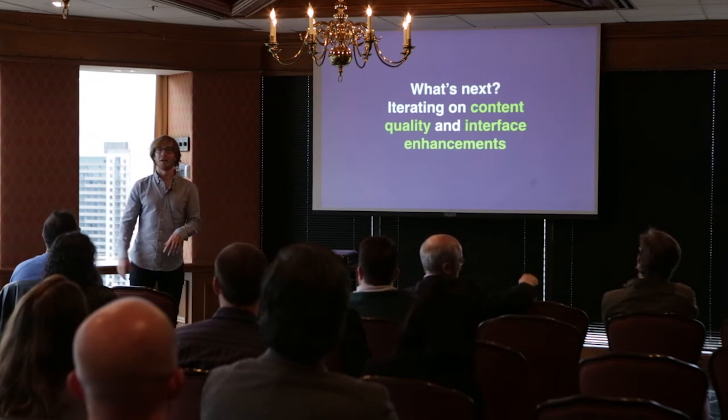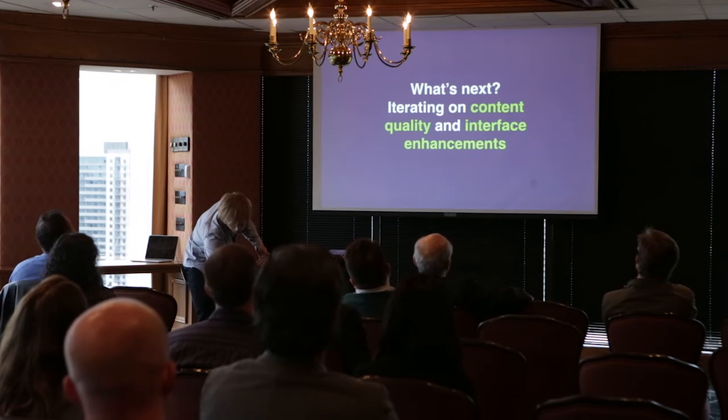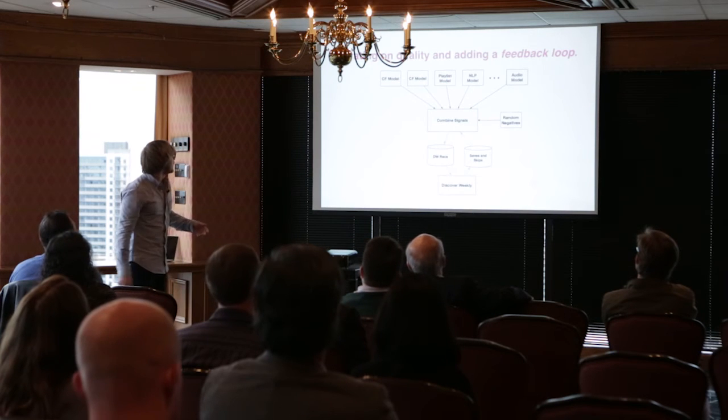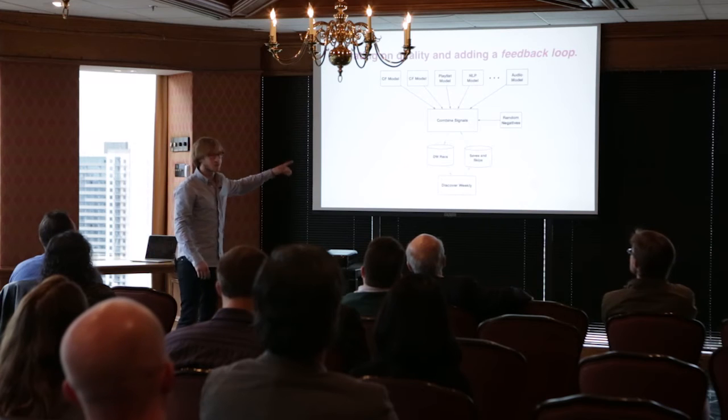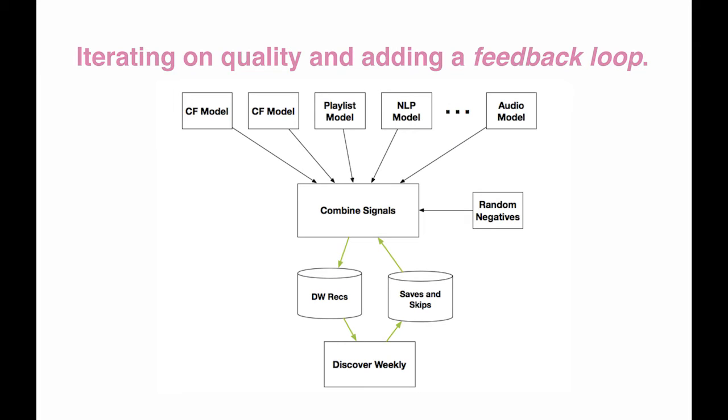We learned from that, and I think we had one more minor issue since then, but we've gotten a lot better about that. Yeah, so I'm going to try to finish this up now since we're way over time. So what's next? The biggest thing is iterating on the content quality and interface enhancements. So this is more or less the world that Discover Weekly has moved to now, or is moving towards.